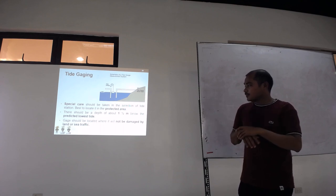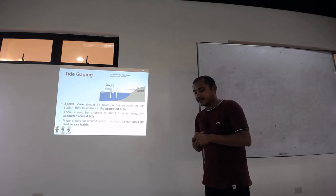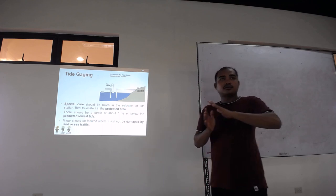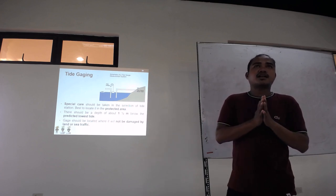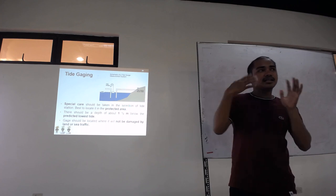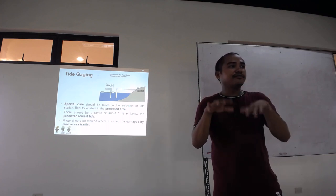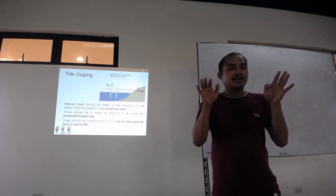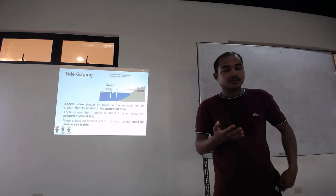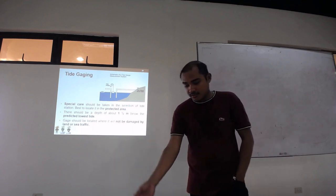And the gauge should be located where it will not be damaged by land or sea traffic. It is not suitable if you put it where there are many activities, like places with many swimmers. That creates movement in the water, and then it may create a discrepancy in the measurement you get. So you need to find the right place.